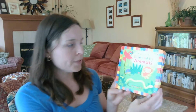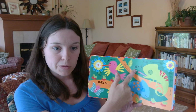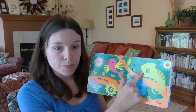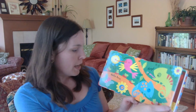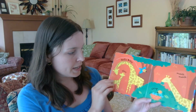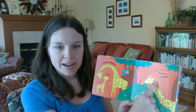We have Baby's First Slide and See Animals, and there's also an Under the Sea version, and what I love about this is that it encourages some engagement for the toddler to do on their own, or even your older baby. So the chameleon is slurping the fly, and we're seeing different elements throughout. There's lots of places, indentations for touching, finger trails. The giraffe is munching on the grass. So this is a really cute, engaging book for your young toddler.